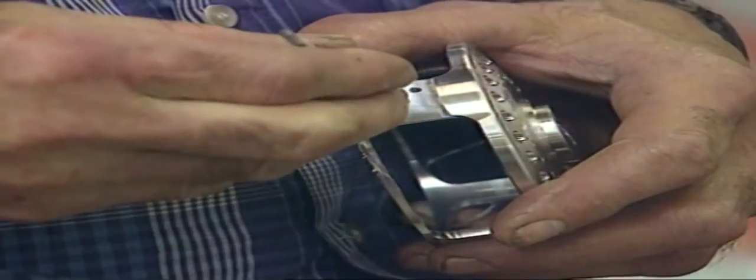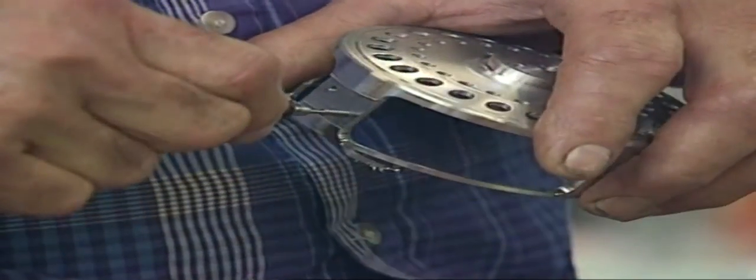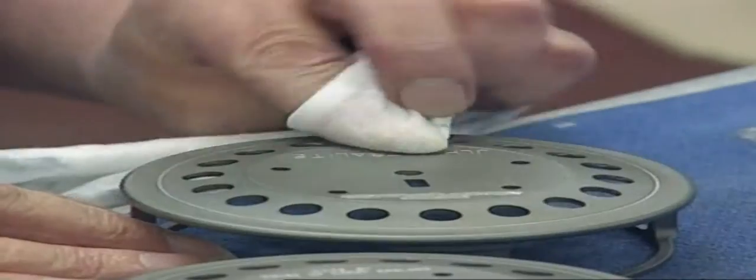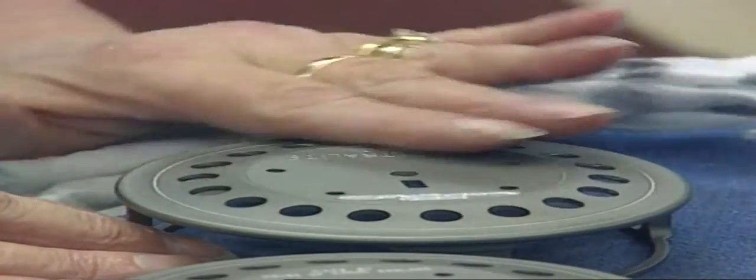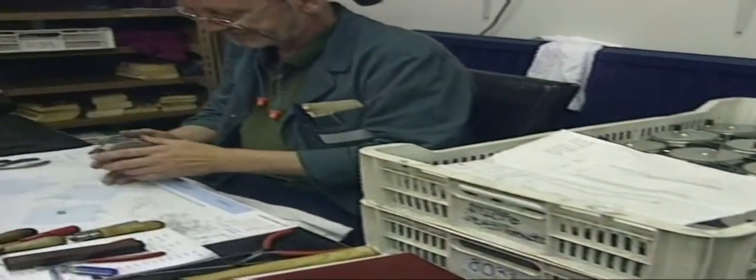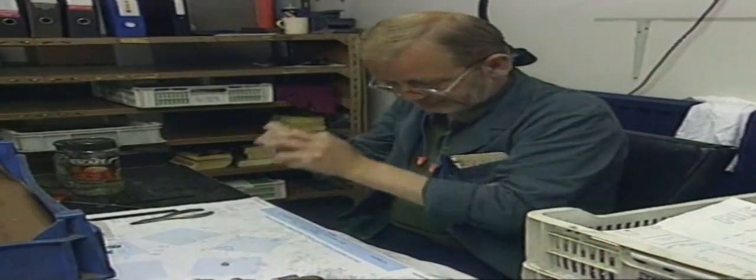Hardy reels are known for their simplicity of design and workmanship. The ultralight sells all over the world, and the Hardy Perfect, which was patented in 1892, is still in production today. There's nothing quite like the distinctive sound of the Hardy reel.